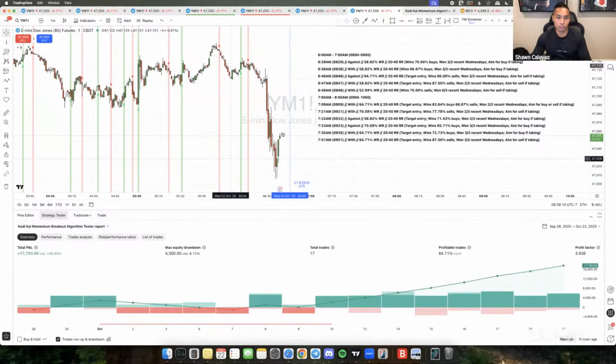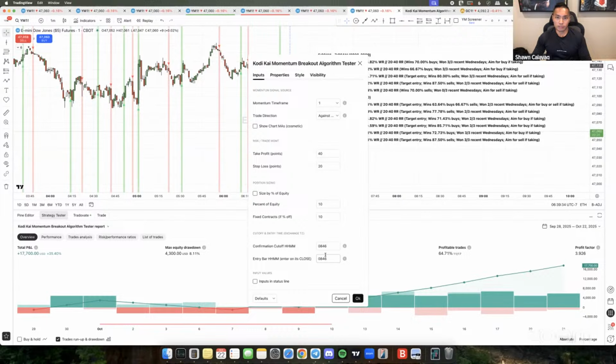So first two entries were not target entries, so they're not entries that I look to take. This is one that I'm possibly looking to take. I'm not completely convinced about taking this trade yet for obvious reasons. Market here is kind of all over the place right now. But this is going to be one of my first target entries on my list. So looking at this right here, this trade's going to be at 646. I have it set up right here.